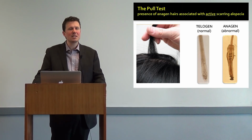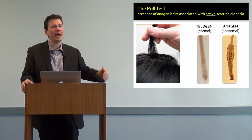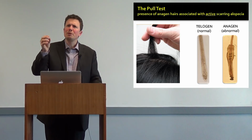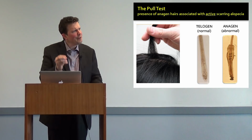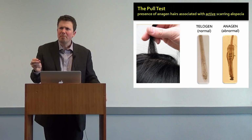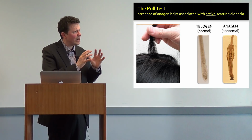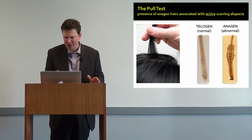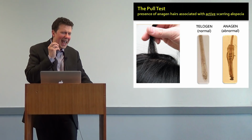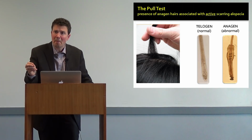The pull test is important, and so when I see a patient with hair loss, I may pull hairs gently from the scalp. The thing that's important about the pull test is that if one extracts hairs from the scalp that are anagen hairs, meaning you remove it from the scalp and you see that there's an external root sheath around these hairs, as you can see on this far right picture, this is abnormal. The only time that we remove anagen hairs that look like this from the scalp is in a scarring alopecia.